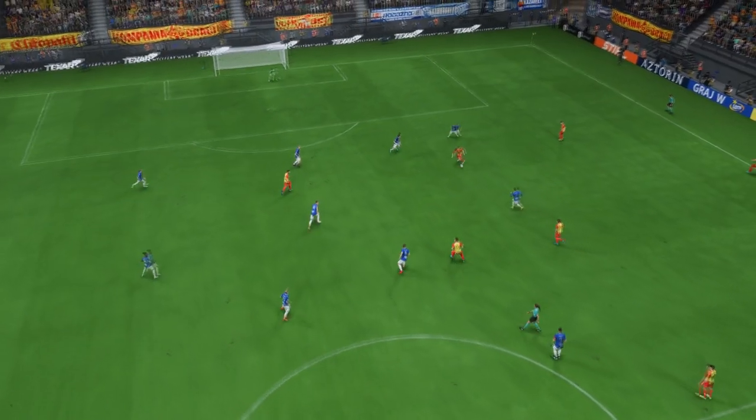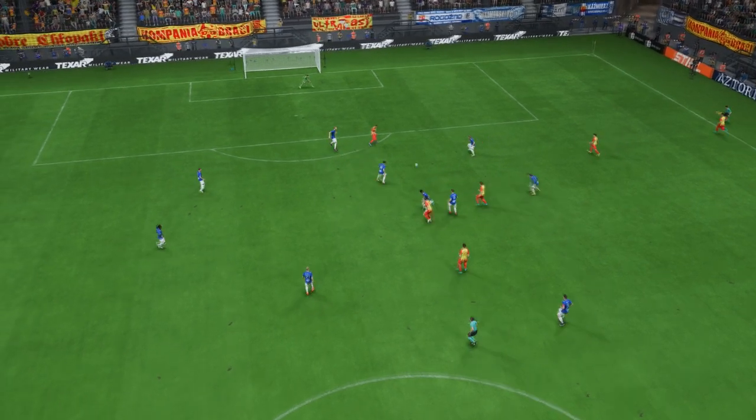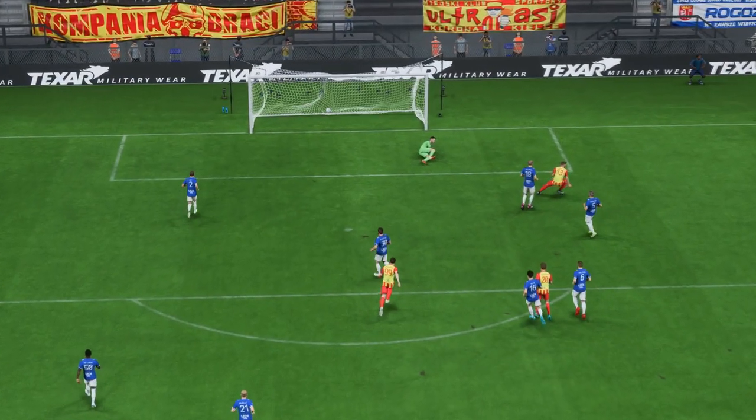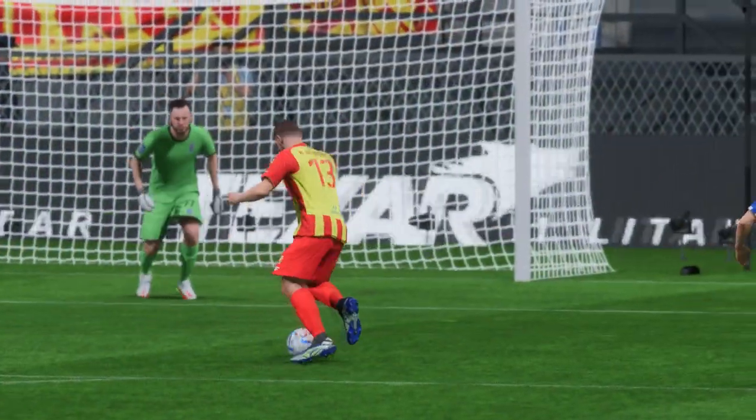Well, here we can see it again. It's a lovely ball in behind, perfectly timed. And once he gets onto it, he just smashes it past the keeper with great technique. What an emphatic finish that is.